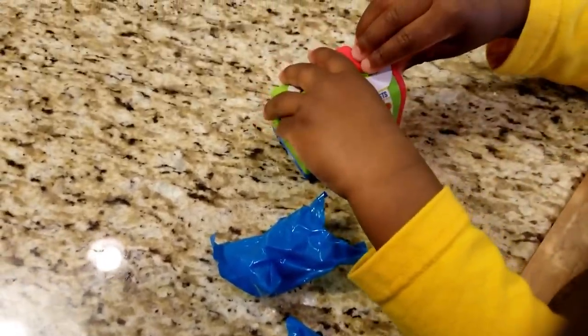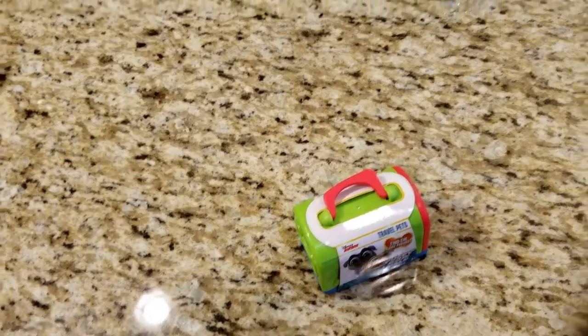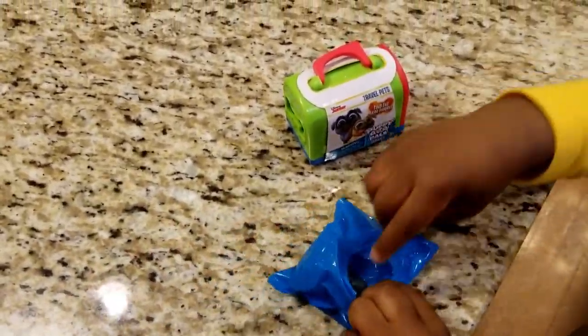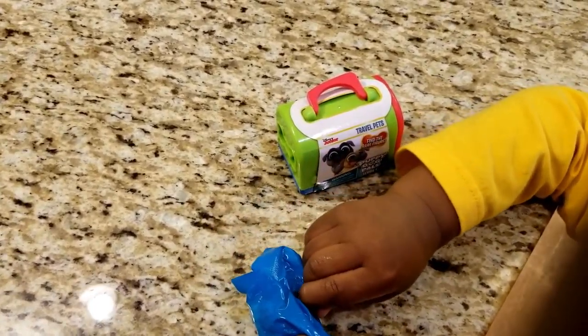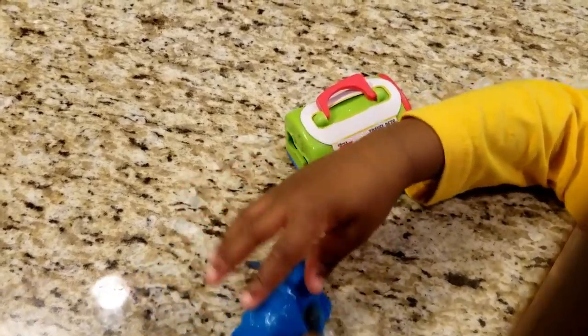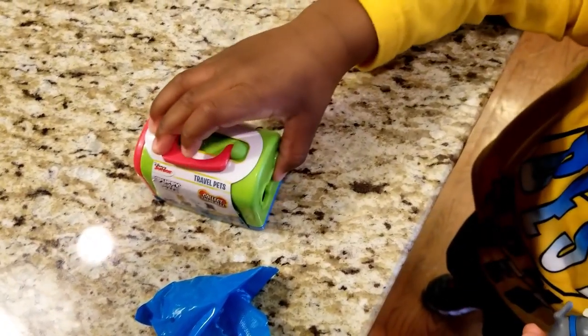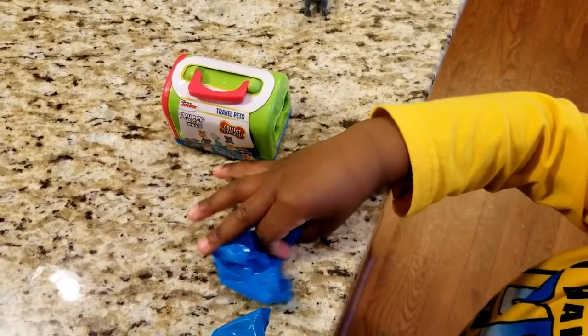Bats. Okay, you want to open it now? Okay, you look at this one. Mommy, I'll help you open this one up. You got to pull the plastic. Yeah, I got a bingo. There's a bingo? Okay. So who is this one? Can you see what's in the other one? Okay, mommy will take it.